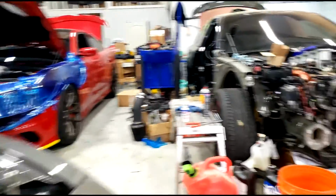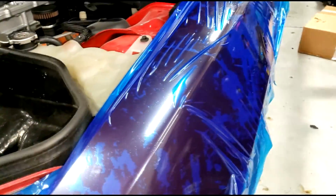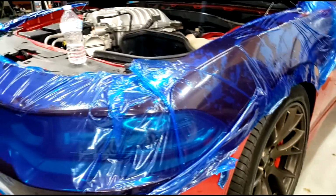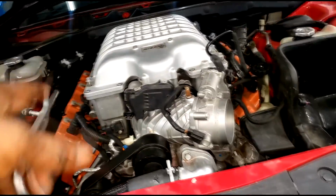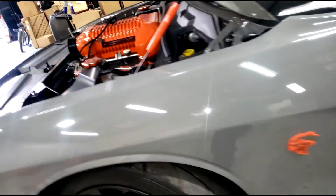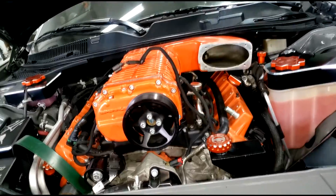Oh, I think I explained to you guys last time with this blue. It's just a protection device, like a shop rag. They stick this on here so they don't scratch it. They take pride in the customers' fenders and things like that. All right, so yes, obviously this supercharger is not as big as this one. Now, are they both 6.2? Let's find out.